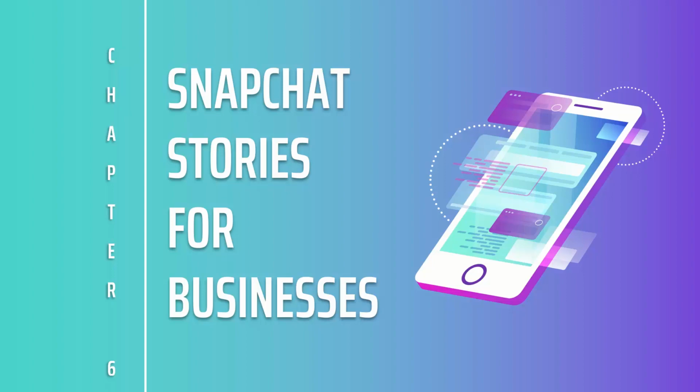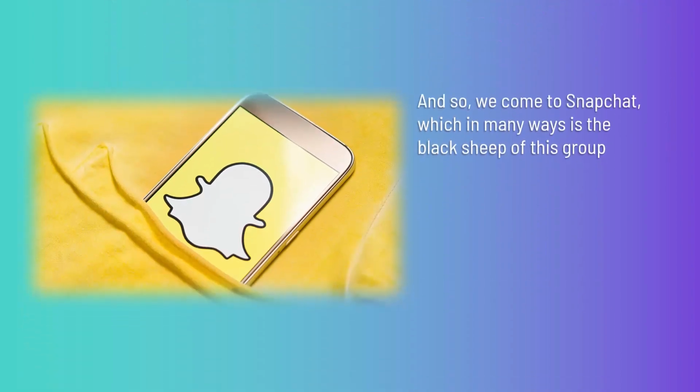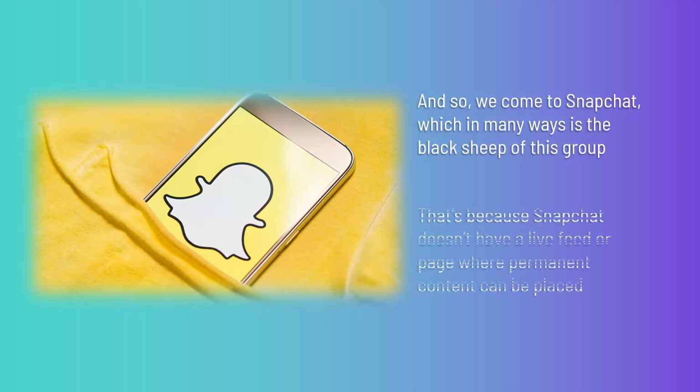Snapchat stories for businesses. And so we come to Snapchat, which in many ways is the black sheep of this group. Snapchat is the one that started it all, of course, but it's also the one that in some ways is the most limiting for marketers. That's because Snapchat doesn't have a live feed or page where permanent content can be placed. It also lacks some of the advanced tools that other platforms benefit from.